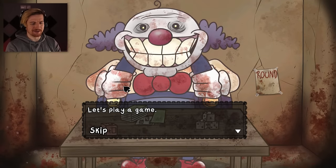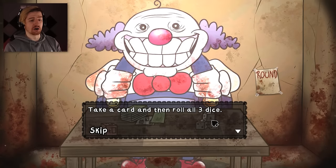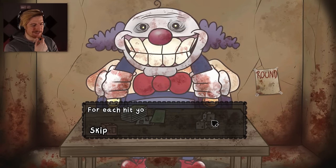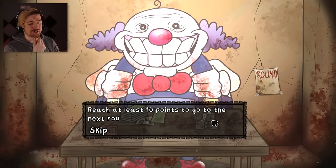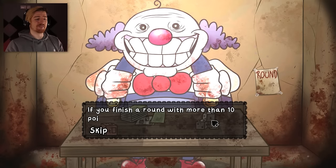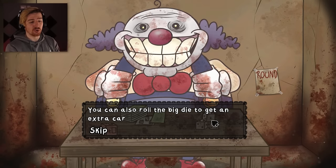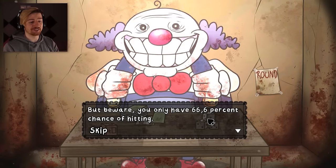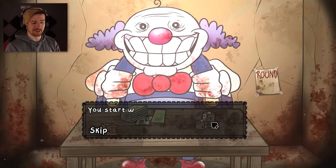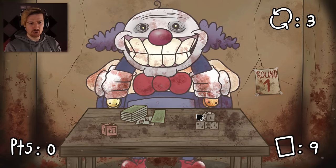Let's play a game. Okay, sure. But why is your room covered in red, though? Take a card and then roll 3 dice. For each hit, you get a point. We will play 5 rounds. Reach at least 10 points to go to the next round. If you finish a round with more than 10 points, you get 1 extra reroll. You can also roll the big die and get an extra card. Is anyone following these rules? I'm not. I'm scared. But beware, you only have 66.6% chances of hitting. You start with 9 cards, 0 points, and 3 rerolls. Good luck. Do I need it, though?